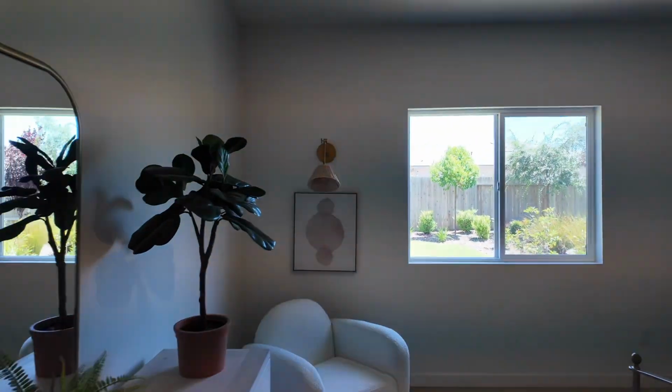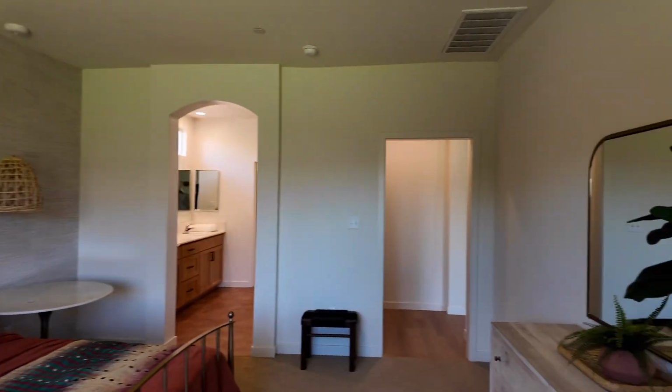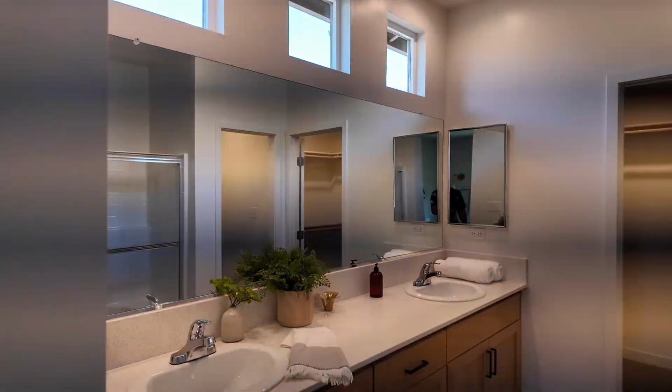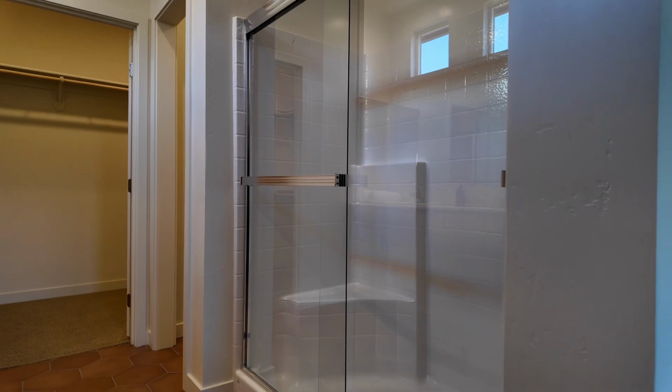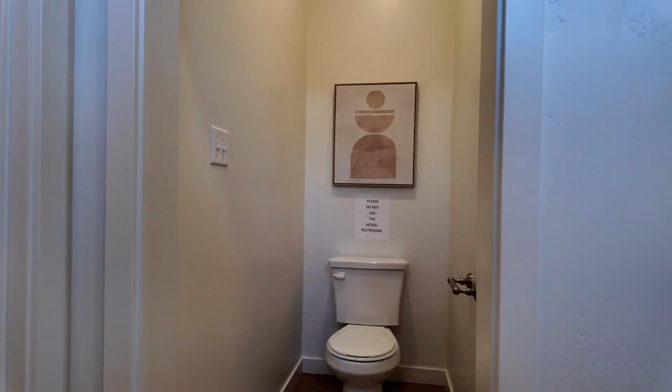And this is a great size room too as well. Double sinks. Has a shower combo there. Toilet. Walk-in closet.